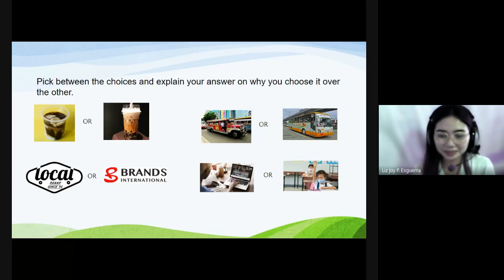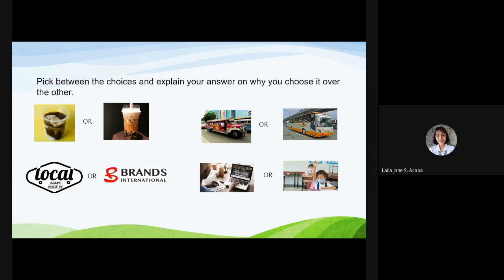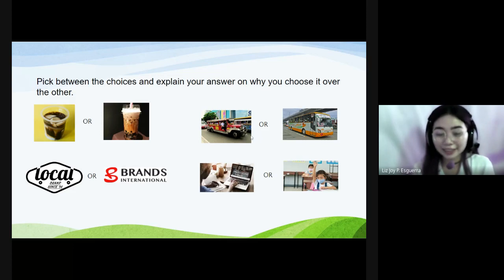Yes, Laila. Ma'am, number two, Jeep or bus. I choose Jeep over bus because in my own point of view, it is more comfortable in Jeeps and I have a little fear in buses. Okay, that's nice. I will choose also Jeep rather than bus. Number three, local brands or international brands.